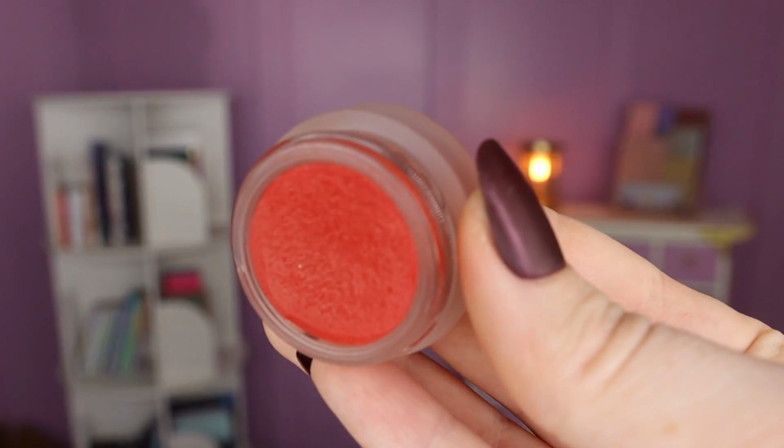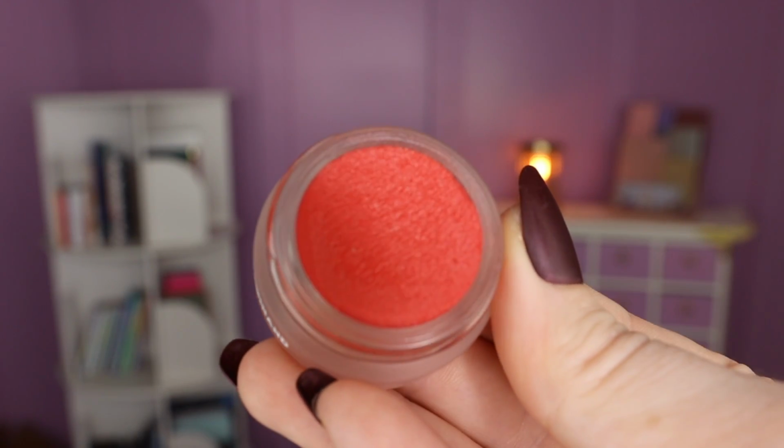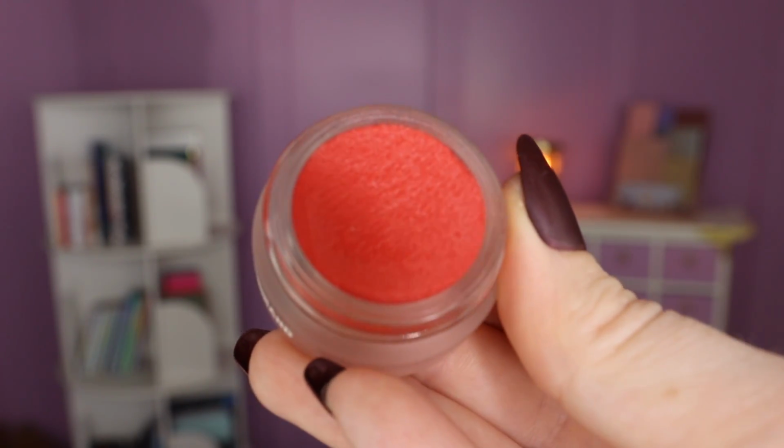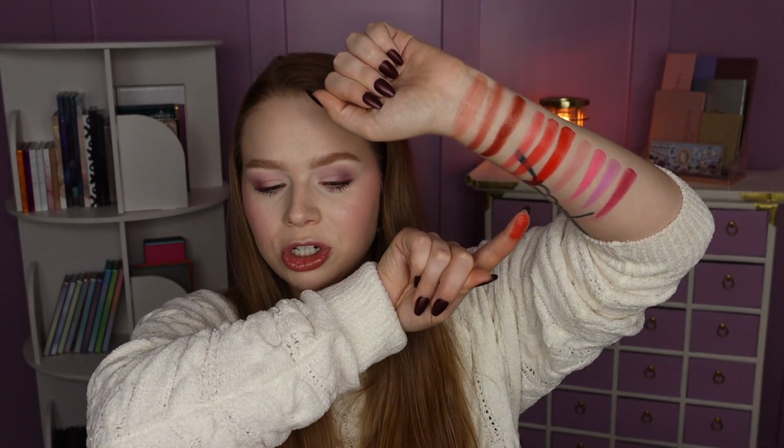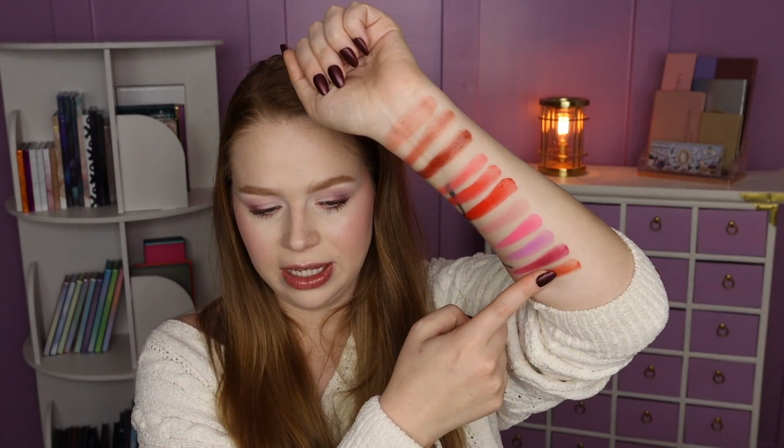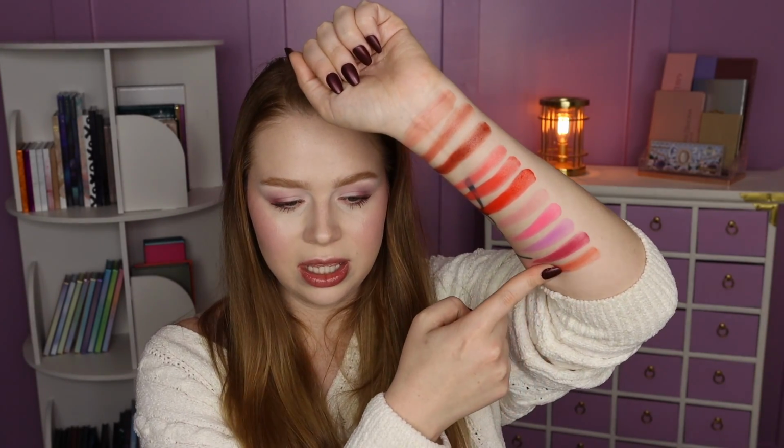Next we have the shade Sumo, which is a really stunning orangey red. And this one is another favorite. Like I said, I love a good red tone. And in comparison to Aperitif, this is a little bit more toned down, a little bit softer, a little bit easier for me to pull off and not have to go super soft with. Just the perfect orangey red.